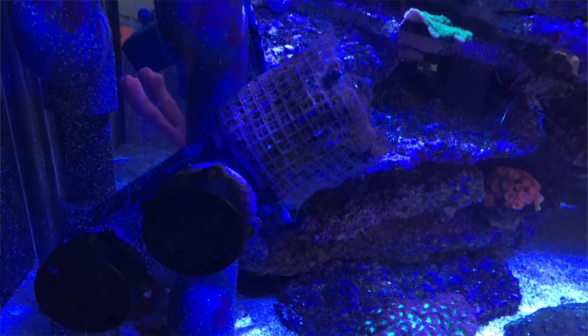After the last time I talked to you, you talked to me about putting in a screen top. Right. So I bought the BRS kit for the screen top. I made a screen top, and I had some extra of that mesh material. So I put three rounds of that so that the mesh overlaps around the intake of the powerhead.